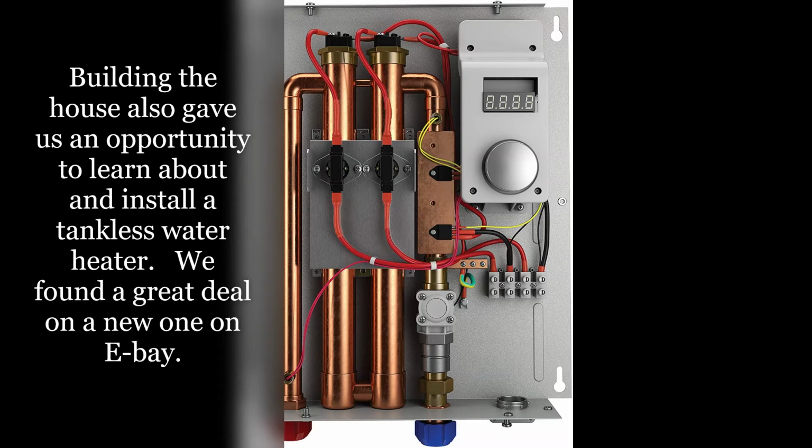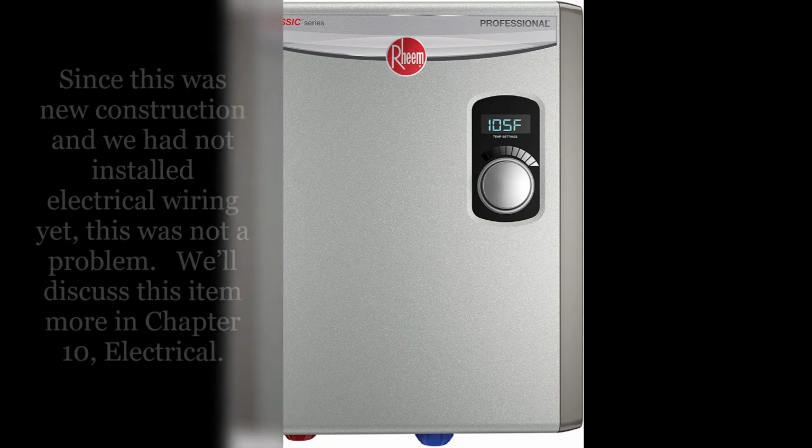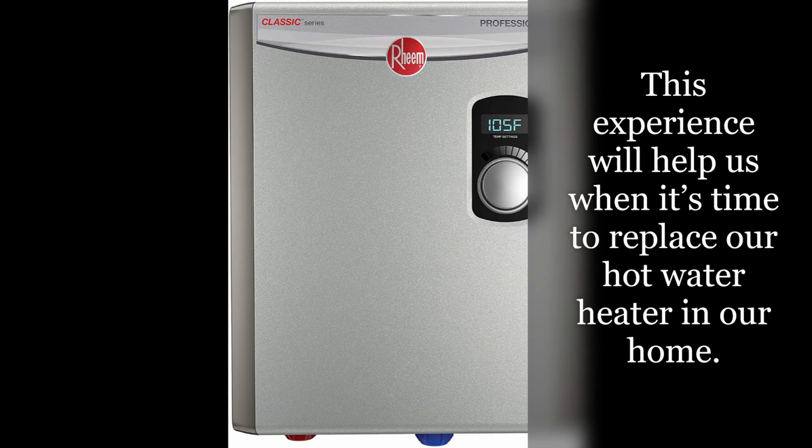Building the house also gave us an opportunity to learn about and install a tankless water heater. We found a great deal on a new one on eBay. We discovered that such heaters require a lot of amperes to operate. Since this was new construction and we had not installed electrical wiring yet, this was not a problem. We'll discuss this item more in Chapter 10, Electrical. This experience will help us when it's time to replace the hot water heater in our home.